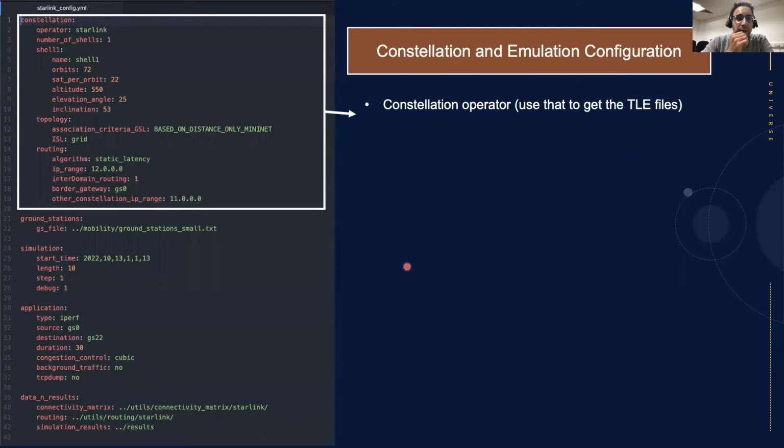The first part is about the constellation itself. So for example, what kind of constellation are you planning to run? Is it Starlink? Is it OneWeb? Is it Kuiper? Or is it a completely new constellation that you're planning to send to space? You need to define that here in this configuration file.